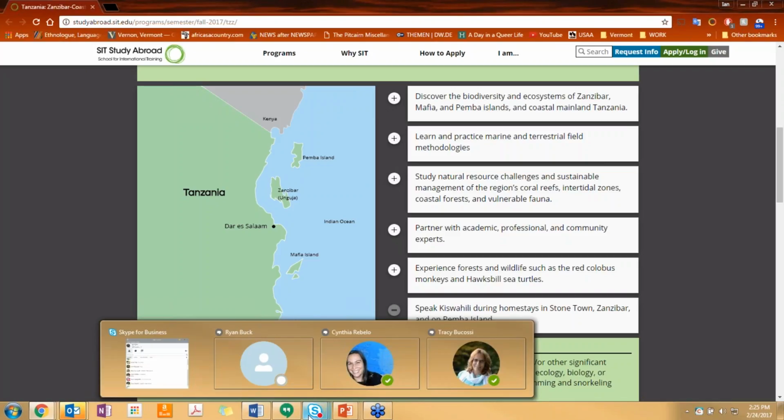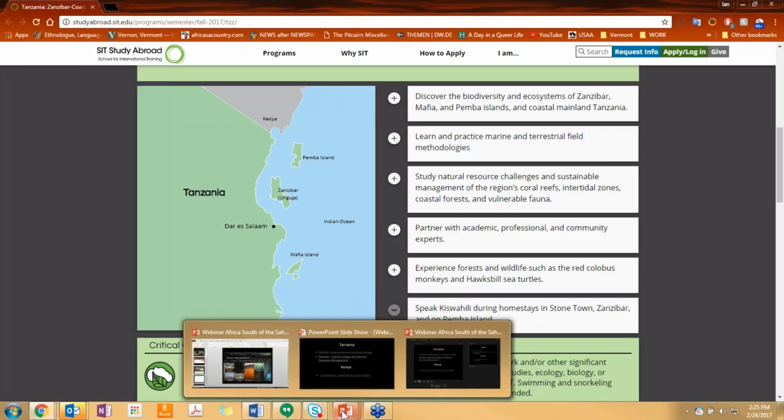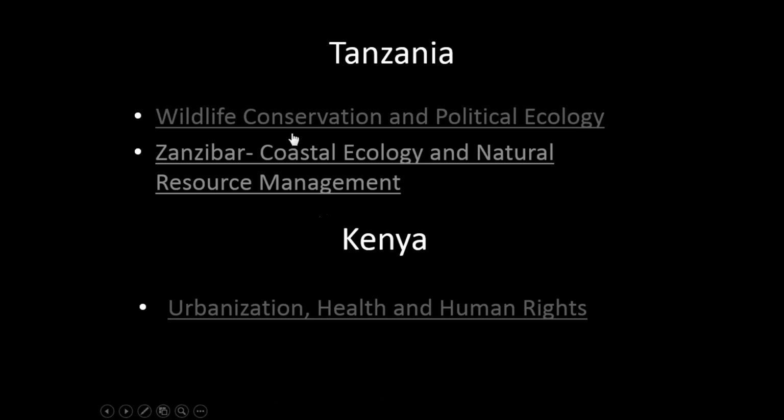Now, what language would be studied there? Well, there's going to be Swahili. Yeah, that's the major language that is spoken. But again, the language of instruction for your major courses is going to be English. Okay, but then you do take Swahili, Kiswahili as it's called. Yes.